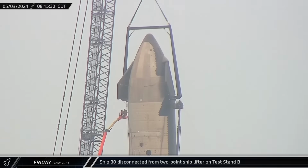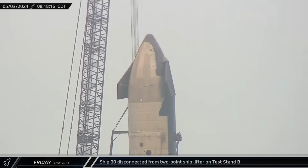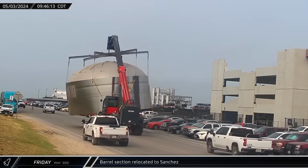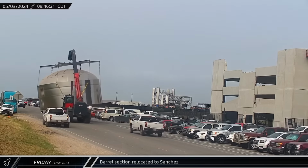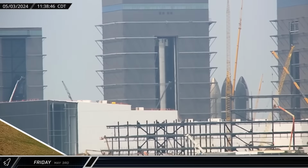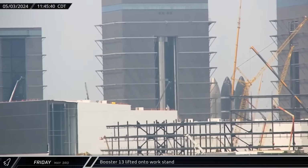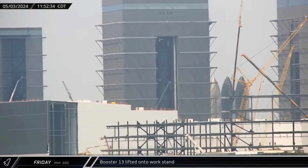Over at the launch pad's testing complex, Ship 30 was disconnected from the 2-point ship lifter on Test Stand B. A Pathfinder barrel section with a new lower profile tank dome was taken to the Sanchez site where it will likely be scrapped. After a few hours of preparation, Booster 13 was lifted off of its transport stand and set down on the middle work stand in the back of the bay.